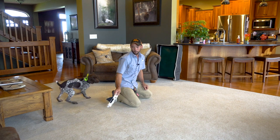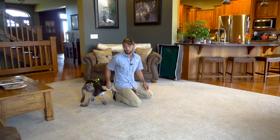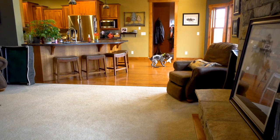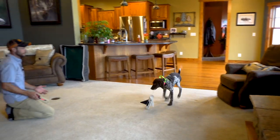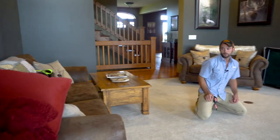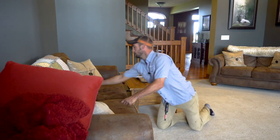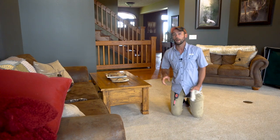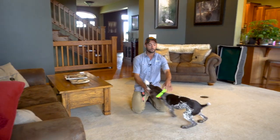We don't have a drop or a give. We want to encourage her to retrieve to hand. Good. All right, so that's the second time. We need to recognize patterns in our training sessions and figure out how to avoid them. So she has gone twice.